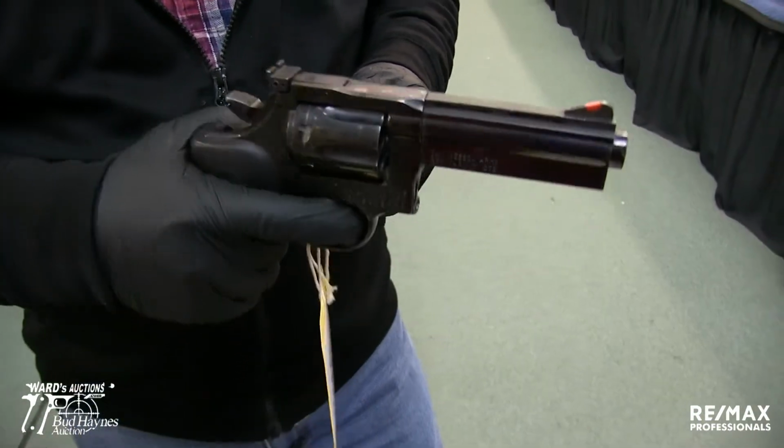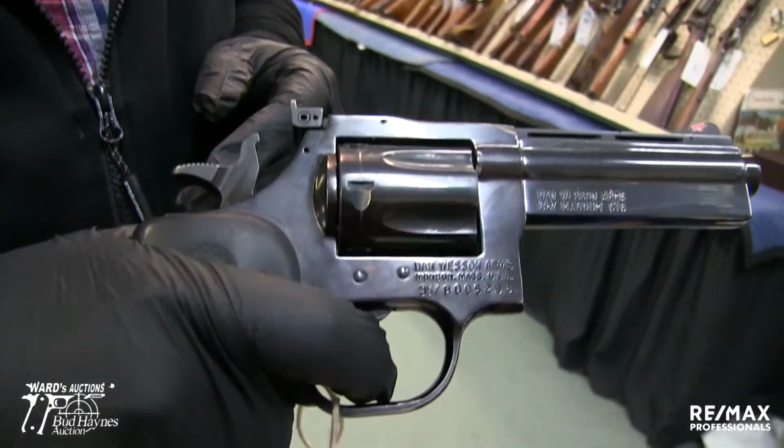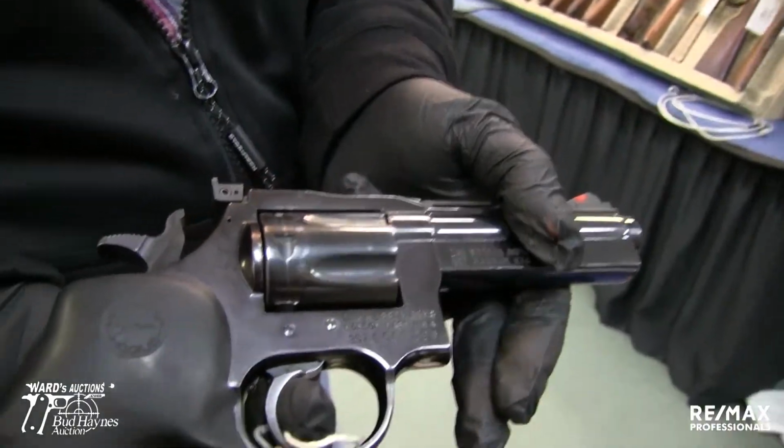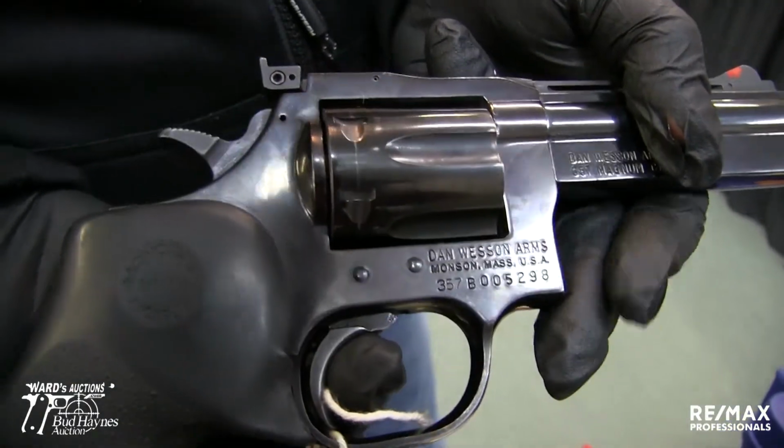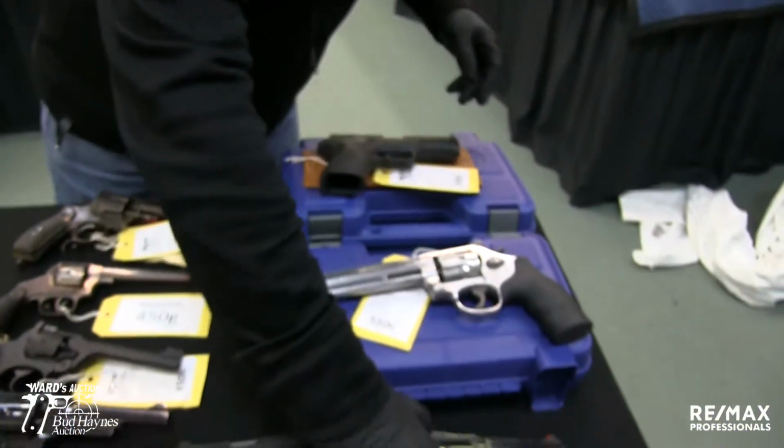It feels very nice. It's actually a surprisingly short throw when you double action. You wouldn't be able to tell from the video, I don't think, but when you're feeling it, it just feels like it's a short throw.